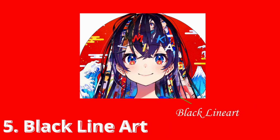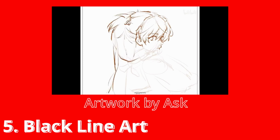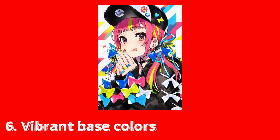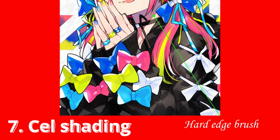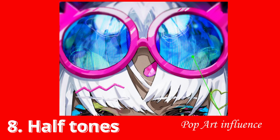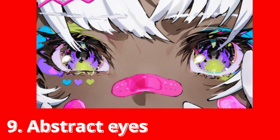5. Black line art. Other artists try to paint over the black line art to get away from the manga-ish look. Mika Pikazo isn't so shy about her black line art. Number 6. The use of vibrant base colors. 7. Cell shading, a quick and simple way of shading commonly used in animations to save time. 8. The use of halftones. And 9. Abstract eyes. Alright, we have everything we need. Now let's start with the sketch.